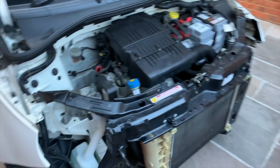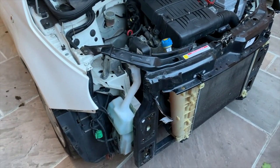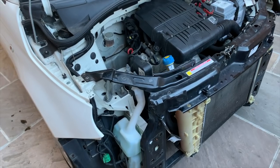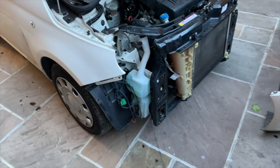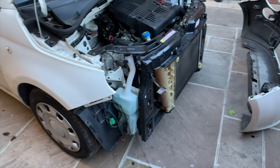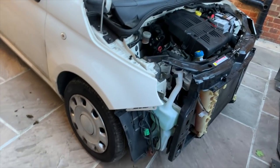Because I know obviously one of the tabs was broken on one of the headlights anyway, but we can temporarily put those headlights back in, just so they're in. I won't even bother wiring them up, I'll just put them in place. Get the front bumper back on loosely, and then I can put it outside. There's no grill. I'll grab a grill. I've got loads of grills up in the loft. I'll grab one of those, put that on. So that's good, yeah. So it's not too bad.